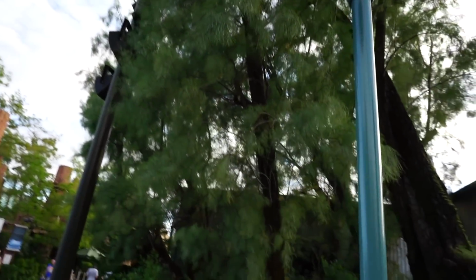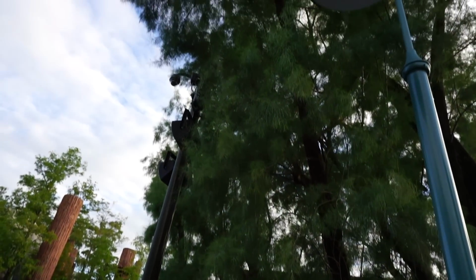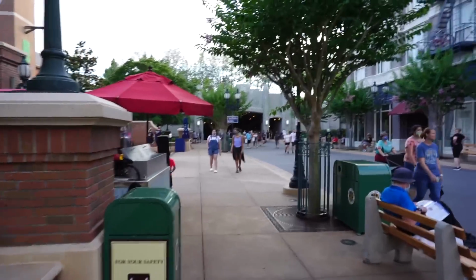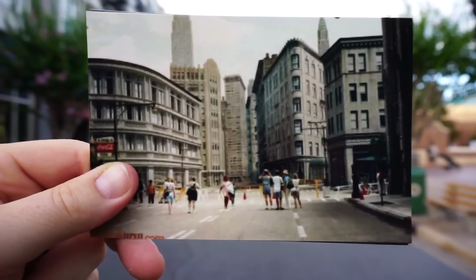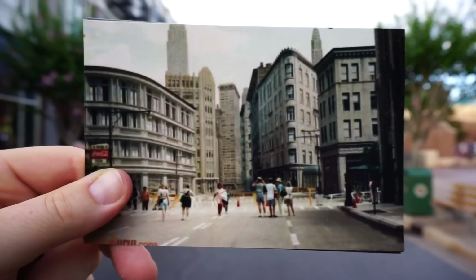Also, this tree right here, this Christmas tree, that's a form of a Christmas tree, is right there to the left of this pole. That thing has grown. All right, next photo is going to be down here on Grand Avenue, which is the former home of the Streets of America. This is what used to be where I'm standing and looking at. New York Street, as they called it.